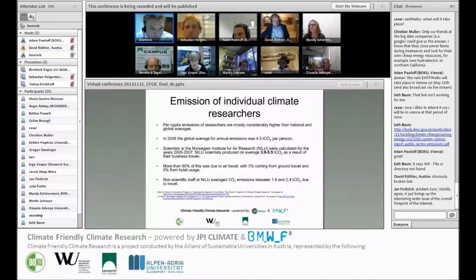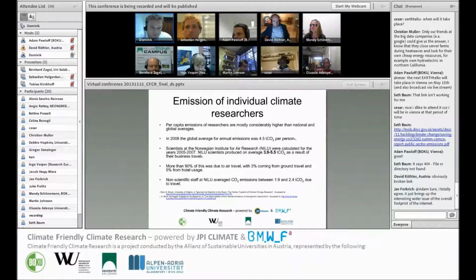And also here, more than 90% comes from air travel, only 5% from hotel usage. In comparison to that, the non-scientific staff emits less. Of course, they are not traveling so much, and the work-related emissions are just 1.9 to 2.4 tons of CO2.